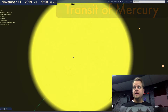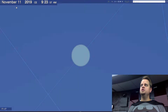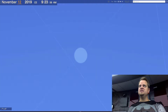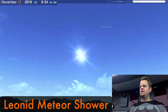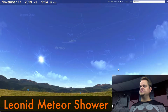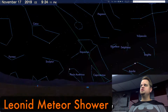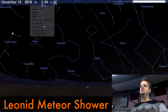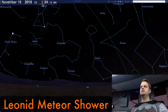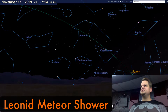Okay, let's move on. On the 17th of November, we have the nice Leonid meteor shower. It can be a good meteor shower, but this year it's probably not going to be that great. Let me explain why. As we get to sunset on November 17th, right around sunset, let's even say 7:30.